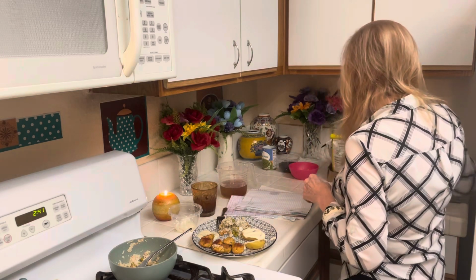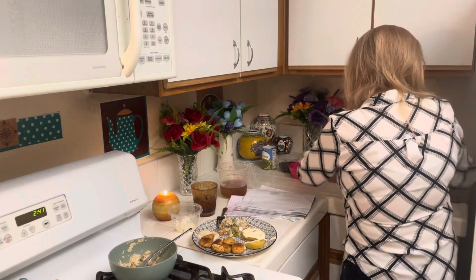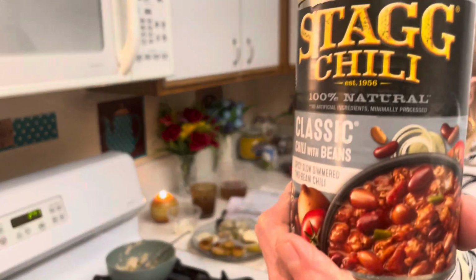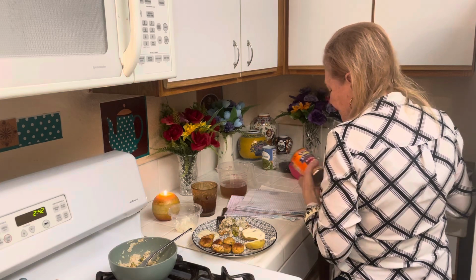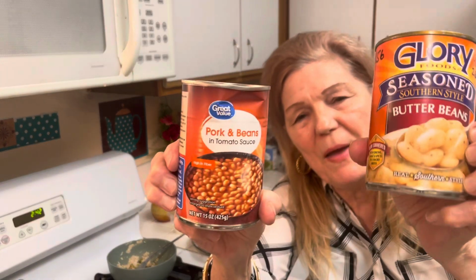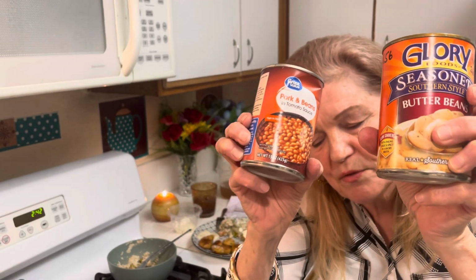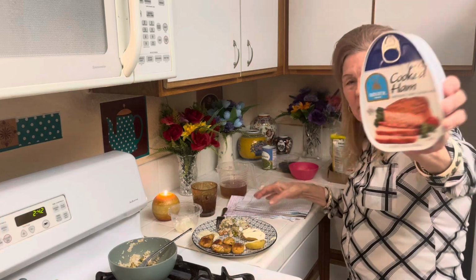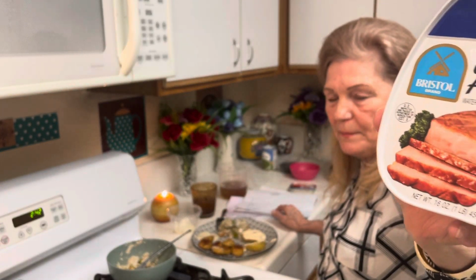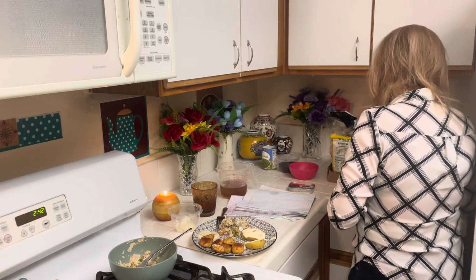Now I want to talk to you about some meals you can make out of the stockpile. Okay, baked potatoes with chili on top. And then I have 2 kinds of beans. I usually make baked beans with hot dogs, or these butter beans are really good. You just cook them with some small pieces of bacon or ham with the butter beans, and then you put a little butter and milk. Even refried beans are so much better with a little milk.